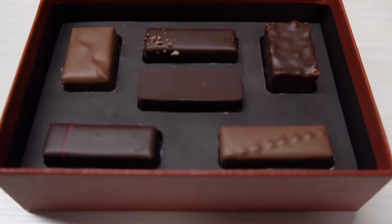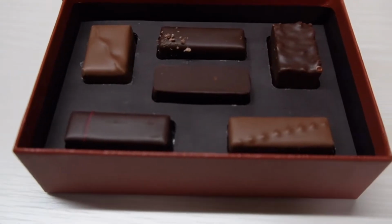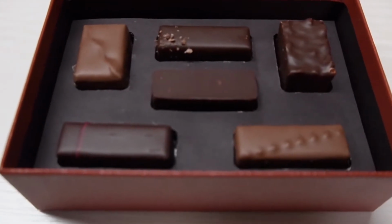So I'm going to eat one piece a day. So which one should I eat today? Let me think. I decided on this dark chocolate with raspberry pulp. Let's eat. The raspberry pulp is very fruity, and the bitter chocolate is very smooth, so it's very nice. I think 9 out of 10.